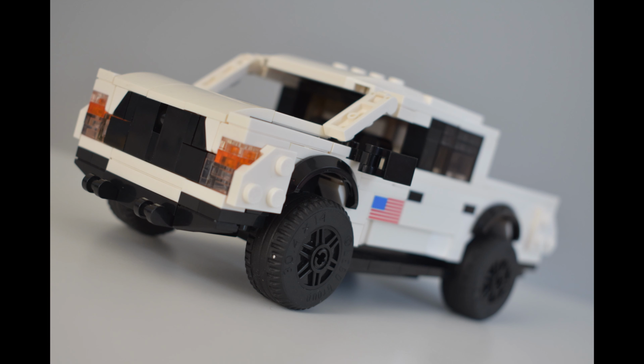A few weeks ago, I said the Ford Raptor was the coolest pickup truck ever. I think I was wrong.